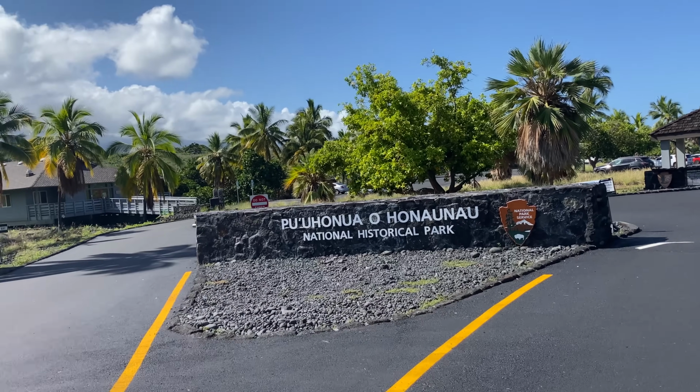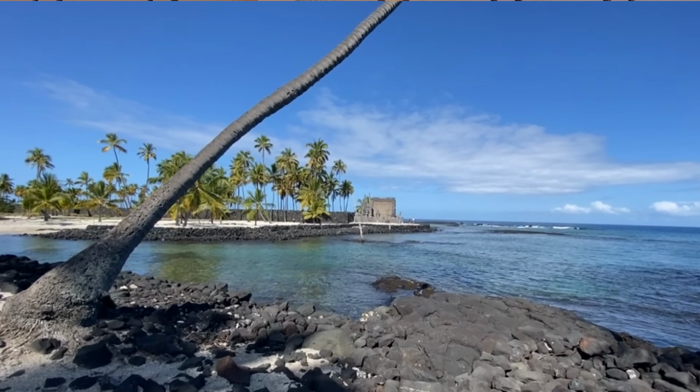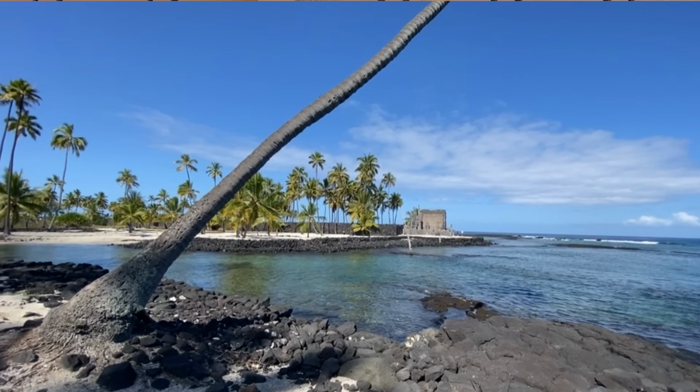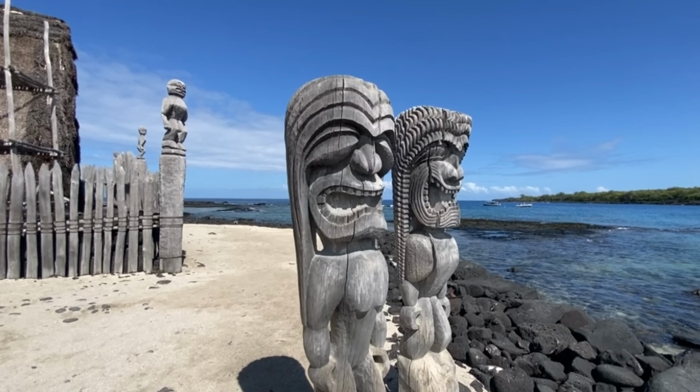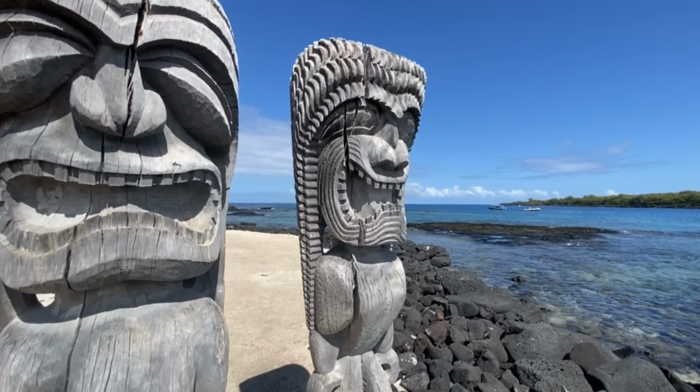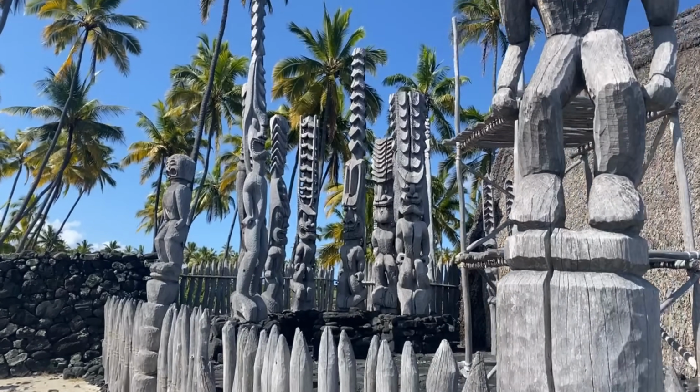And then down south, you have Pu'uhonua o Honaunau National Park. And this is a really great one. It's right by Two-Step, so you can go snorkeling and visit a historical park. This is the place with the famous statues that you always see in all the pictures, but there's a lot more to do and see and learn around that area. Just read the plaques, enjoy a walking tour of the grounds.